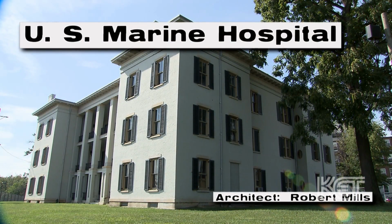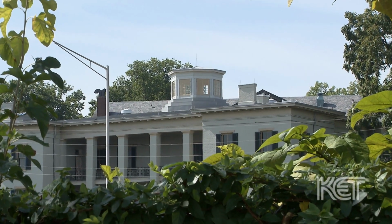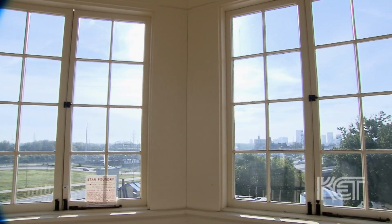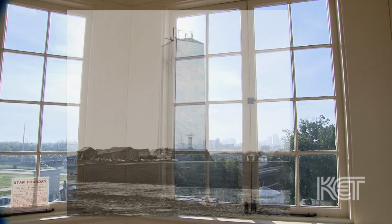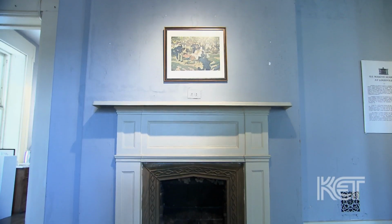The U.S. Marine Hospital, most Louisvillians are familiar with it, traveling east to west towards New Albany. It's there in the Portland district, designed by Robert Mills back in 1845. But Mills also is most famous for designing the Washington Monument. It's a National Historic Landmark.